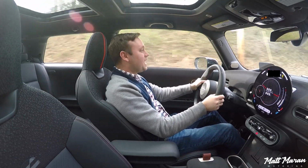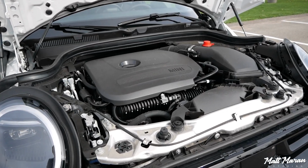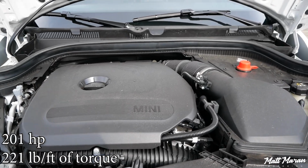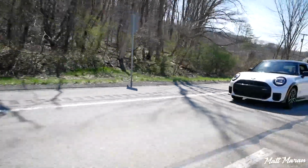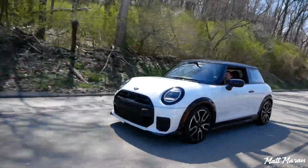Funny enough. But anyway, speaking of horsepower and torque, we have the 2-liter turbocharged 4-cylinder here in the Cooper S, and it does 201 horsepower now, 221 pound-feet of torque. 0 to 60 is officially claimed by Mini at 6.3 seconds. Car and Driver, I believe, got like 5.8, 5.9 seconds. So, a good amount of punch here.